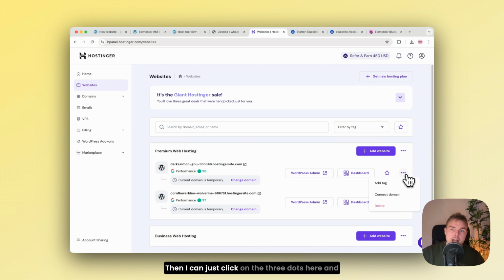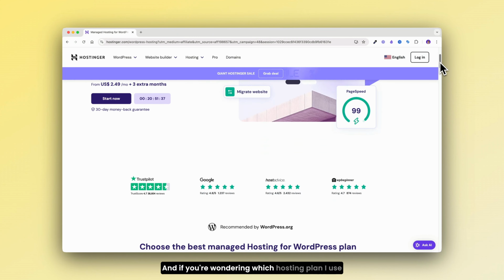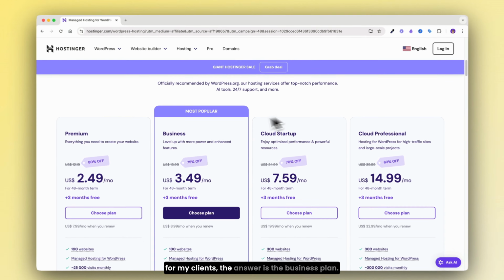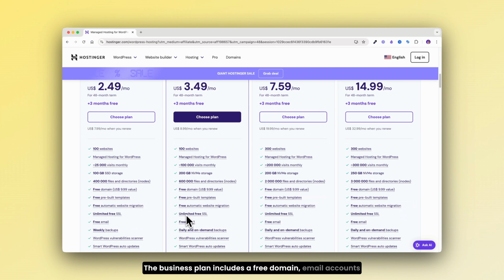Then I can just click on the three dots here and connect domain. And this will take us to this place. And here you can see all the domains that you own or you have bought, and you can also just buy a new one here and connect it. And if you're wondering which hosting plan I use for my clients, the answer is the business plan. The business plan includes a free domain, email accounts and the AI builder and so much more.